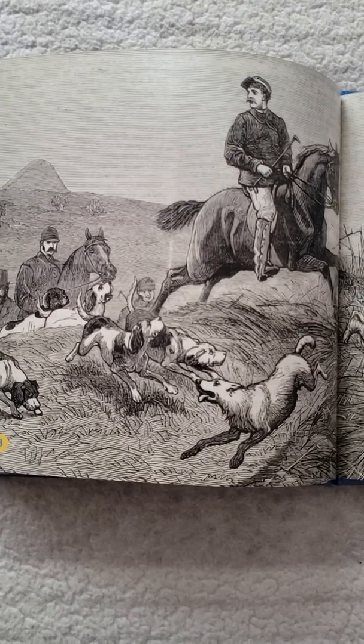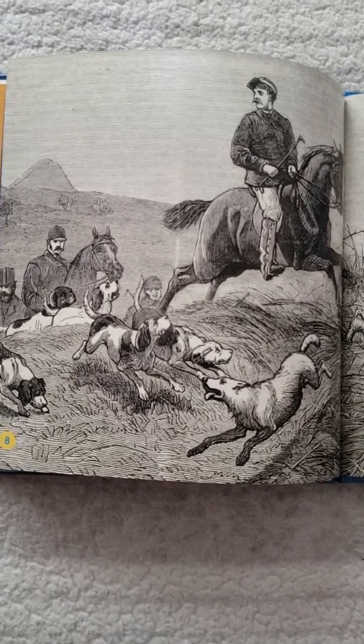Beagles are hounds. They are from England. They were bred to hunt.